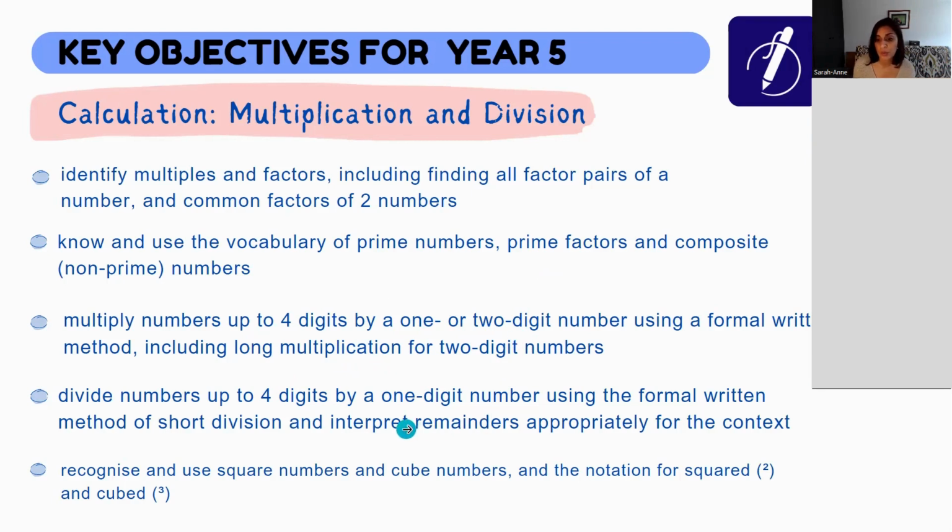Your children also would have been looking at division this year, and they would have learned how to divide 4 digits by a 1-digit number. So for example, 3,706 divided by 3.